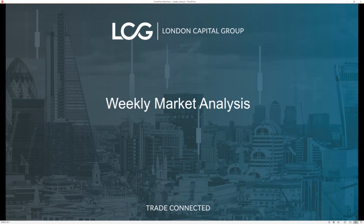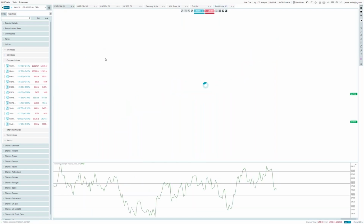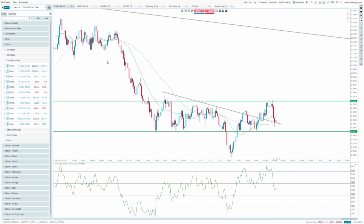So let's jump over to the LCG trading platform. I trust that you all see my screen okay. I did check the audio earlier, but I'm assuming you can see my screen. It's on Brent crude at the moment, but let's just jump over to the traditional way of doing things: the currency markets first, then the indices, and then commodities last.